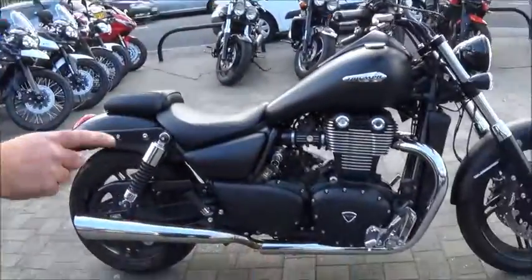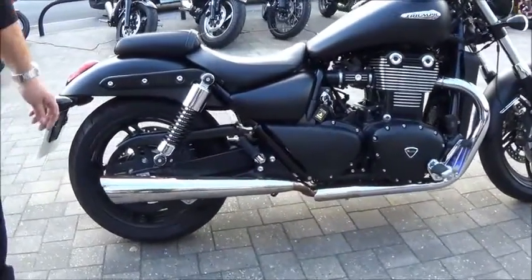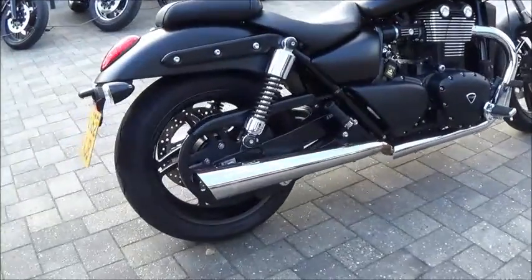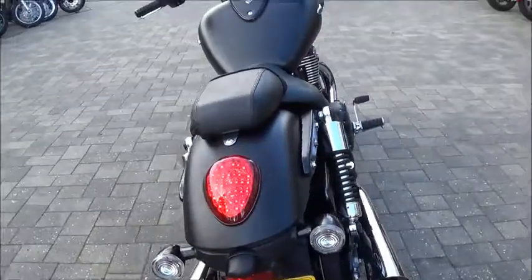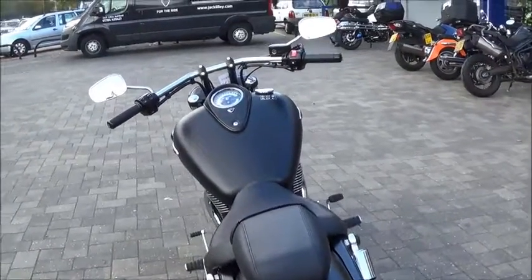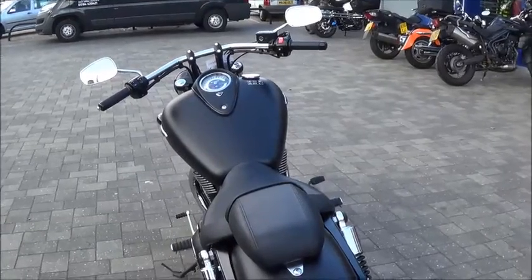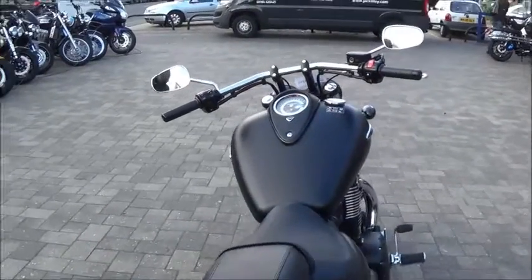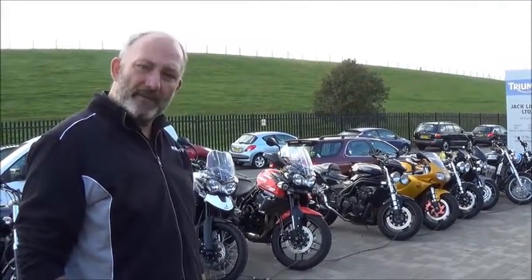Beautiful Metzeler tyres, low profile, makes her handle the power absolutely beautifully, and these Hogslayer pipes that we put on ourselves. So, she's only got 1,429 miles on her, as I said. She's a beautiful example, supplied by us, yours for £10,499, which is a saving of £2,500 over a new one, bearing in mind that you've got the extra pipes as well.